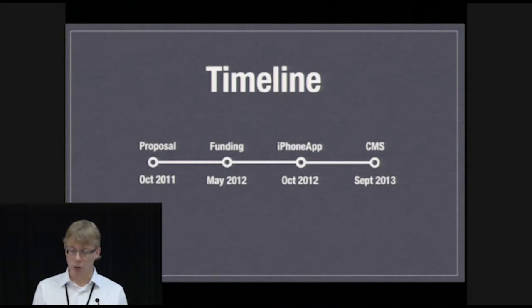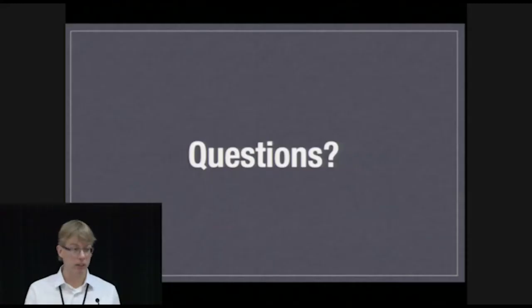And our goal was to have the iPhone app ready in September, which it was, but it wasn't in the store in September. So we were just a little bit late, but I'd say that's pretty good. October, just a few weeks. And the goal is to have the CMS running for next September. Yeah, so that's the timeline. And that's the project. Are there any questions?